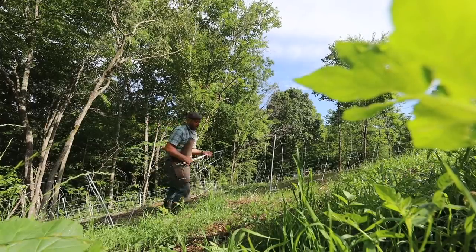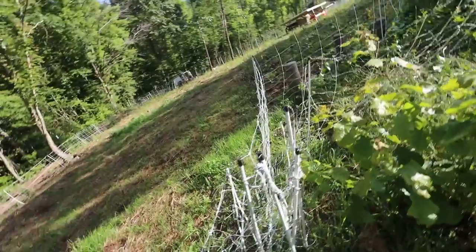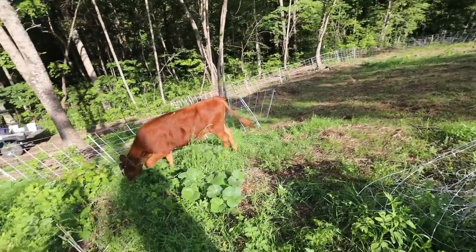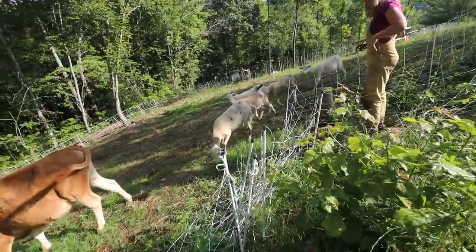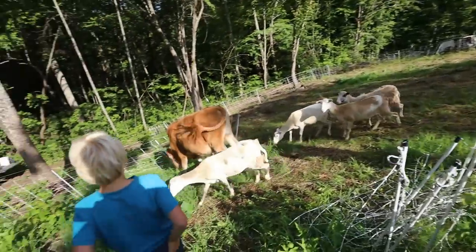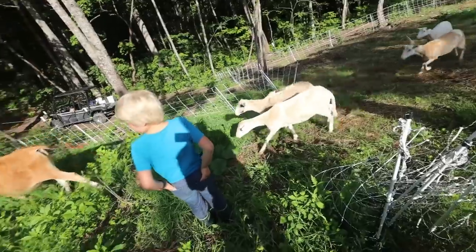Hey, sheep, sheep, sheep. Hamburger's not fooling around. He's over. This is my good girls. They just love this.